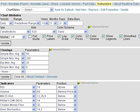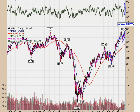SMH. Here is a multi-year chart on the SMH. This is a massive breakout looming on the SMH. We're talking 8-9 year high potential on a break of 37. We could see a move to 40. So very, very bullish action on the SMH.